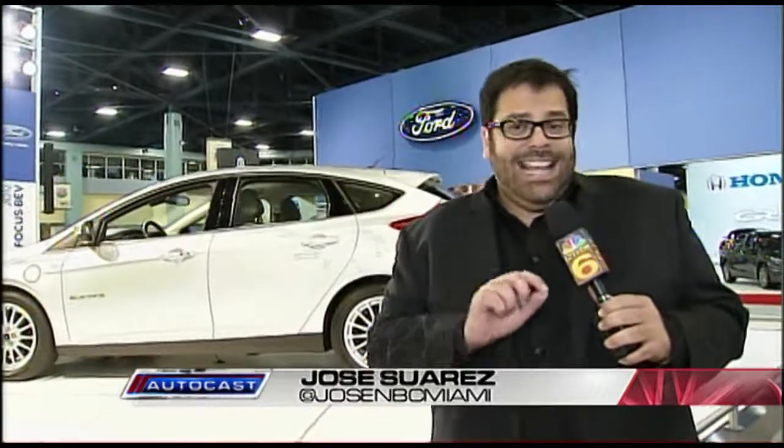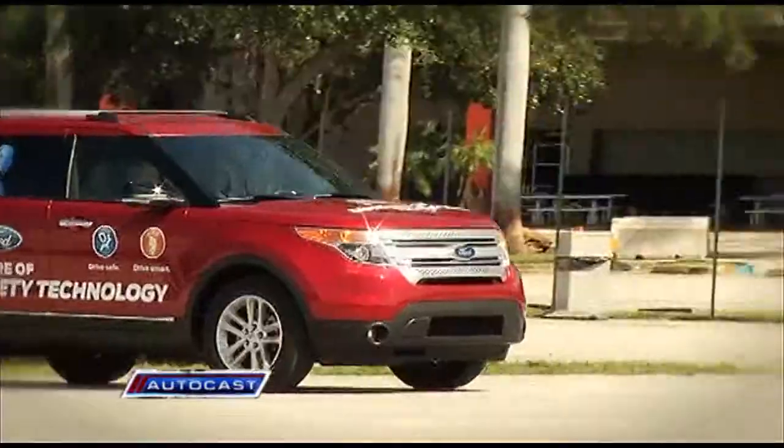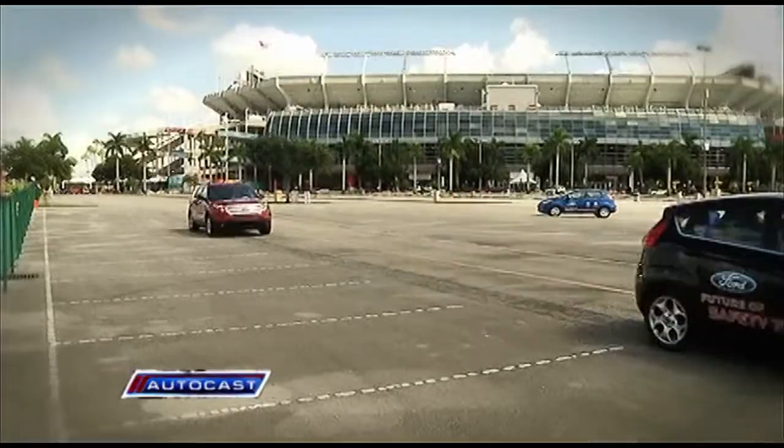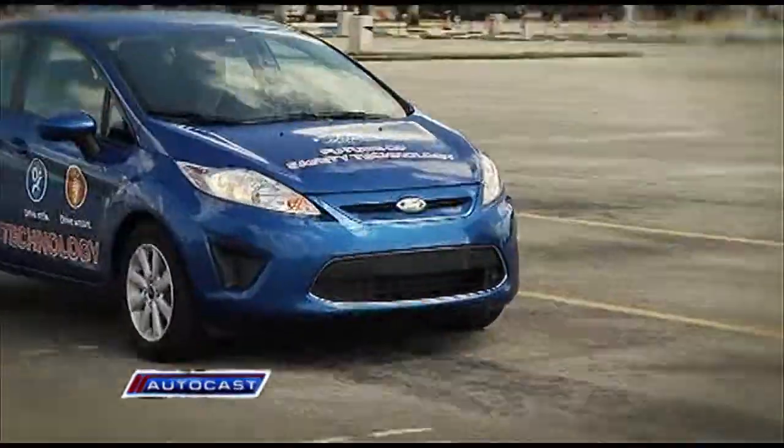In an accident, seconds count, but what if your car could predict when you're about to get into trouble? Well, Ford is working on that system, and they're hoping to save lives. We headed out to Sun Life Stadium for a full demonstration of the new system with this all-new Ford Explorer and these Fiestas, putting these cars in several real scenarios. Here's a little bit more on how the system works.